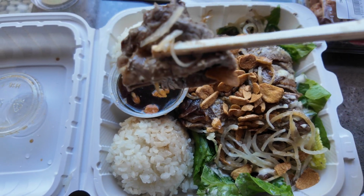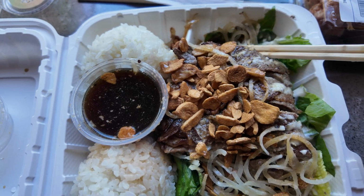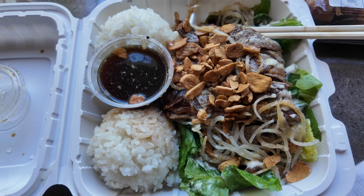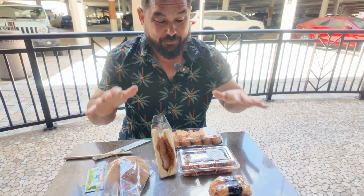Really good. So the horseradish cream is really good, and the garlic, I would definitely get it again that way. The ponzu, really, really good with all the other flavors. So this is how I like to eat. A little bit of everything.